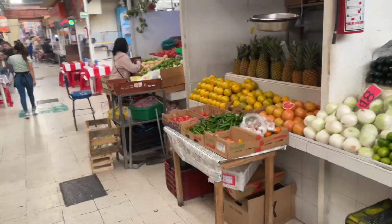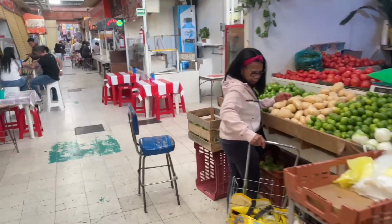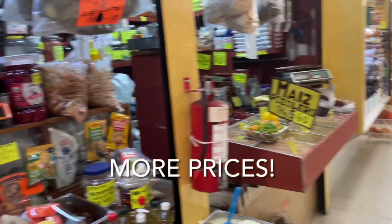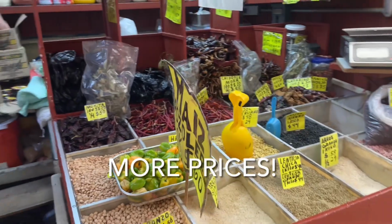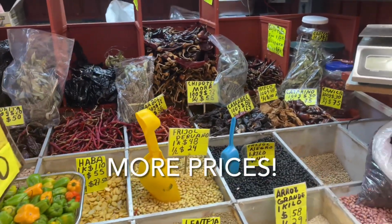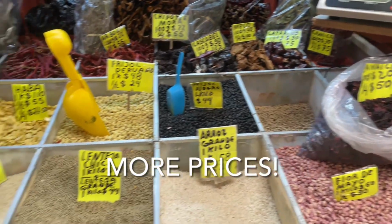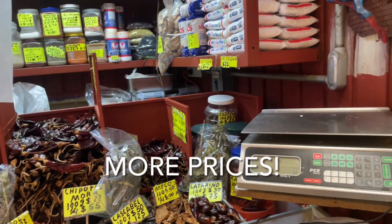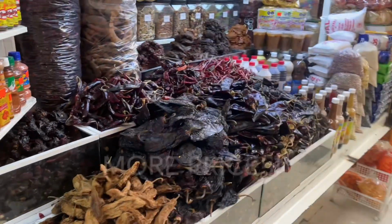And they're kind of sectioned off, so one aisle will be sort of the vegetable aisle, another one will be the fruit aisle, but a little bit of everything in here. Now down here we've got nuts and seeds and beans and chilies and dried chilies, fresh chilies, all different kinds of beans, rice, sort of your dried goods pantry section, sauces, different things. Here's more chilies.